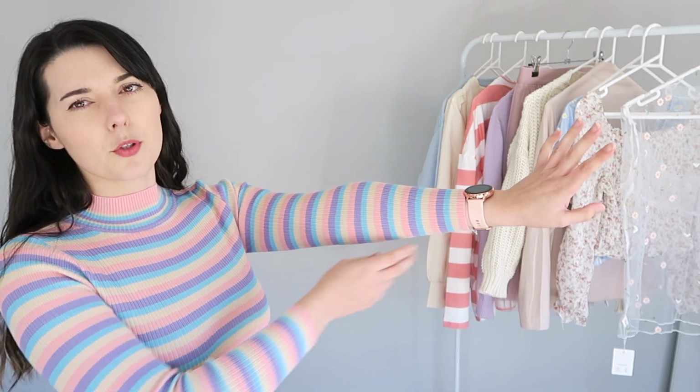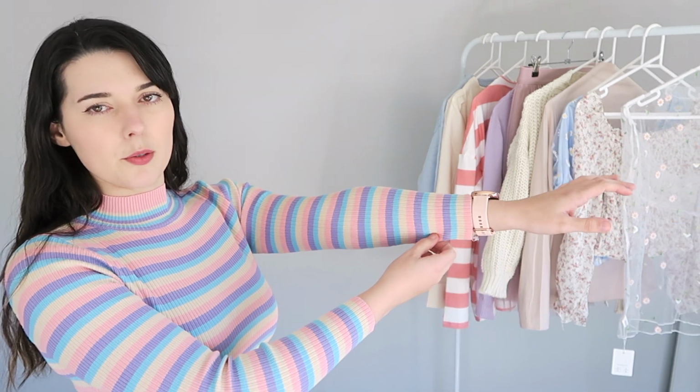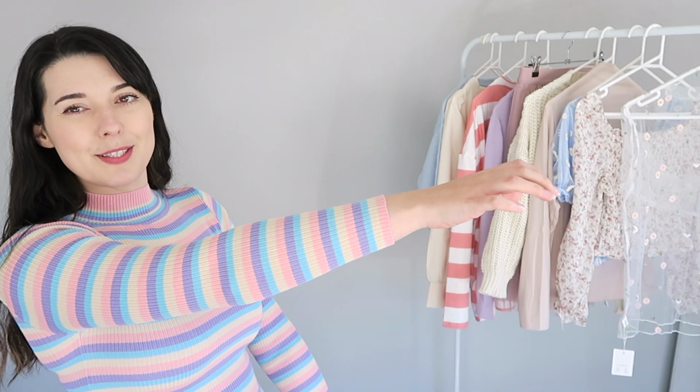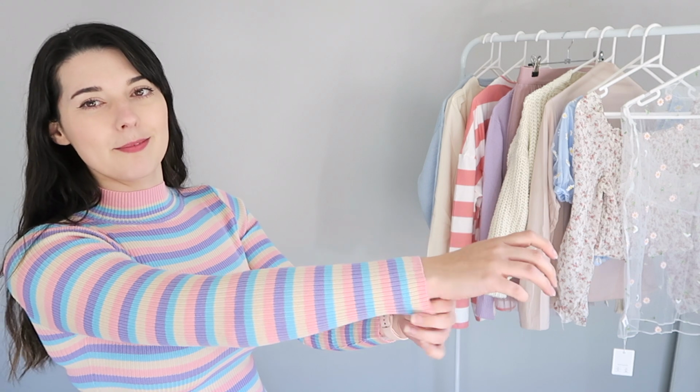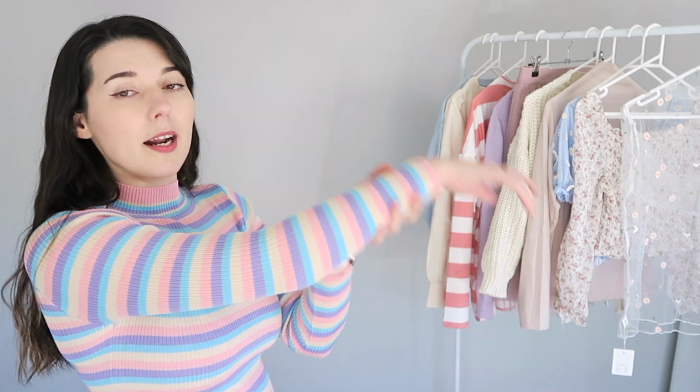The material is thick and lovely. The sleeves are a little short, but you know, it'll do. It gets to the watch. That one looks a bit stupid, but it's okay. My arms are not that long, but yeah. But I love the colors. It's pastel stripes with a turtleneck and I just really like it.